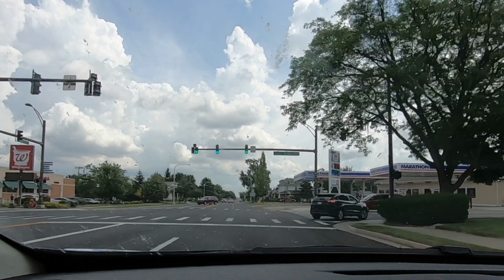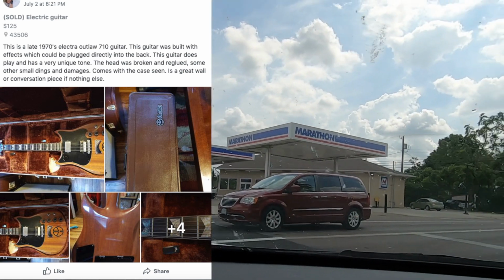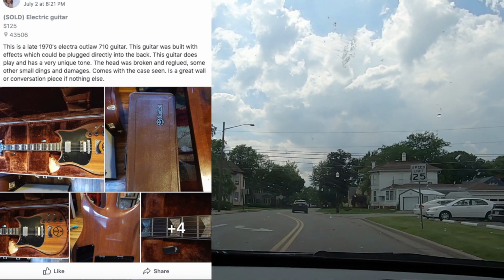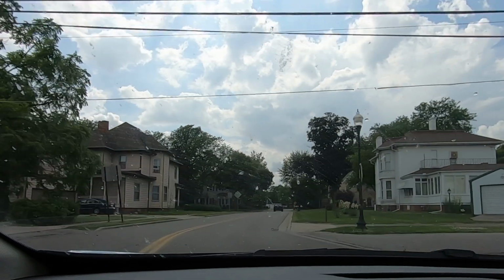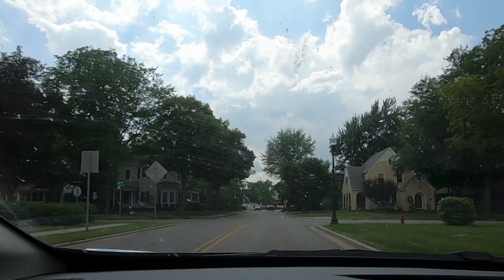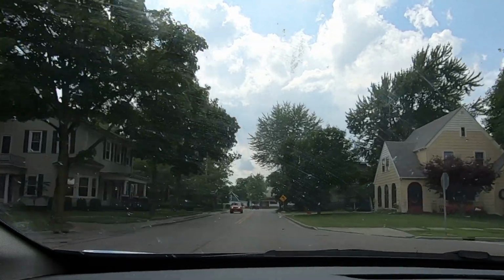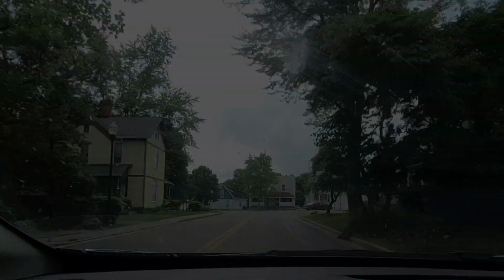I always say keep a close eye on those because you never know what you'll find. I mean, I live in a town called Bryan, Ohio. There is not a lot of musical activity here. You never see anything good, but occasionally you will. So I'm pretty happy with this one. Let's get it home and take a look at it on the bench.